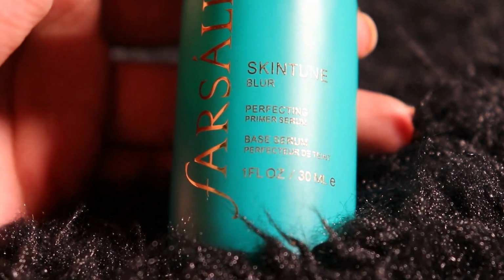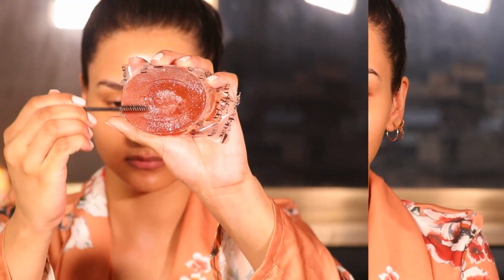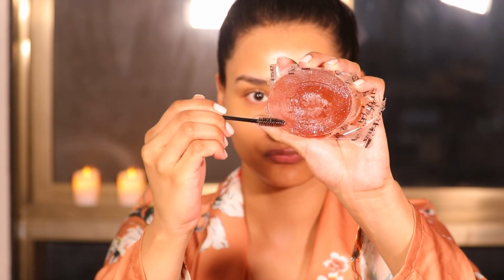Next up is my Skin Tune Blur. I don't have large pores, but my skin acts up during my dates. If I really have that time of the month, my skin misbehaves. So that's when I use this. Otherwise, I do not use a primer. Just priming my skin with a good moisturizer helps a good makeup.